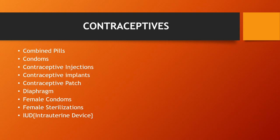Okay, it prevents ovulation. It thickens cervical mucus. It thins the womb lining too. These are things that make getting pregnant hard. So let's talk about the diaphragm.